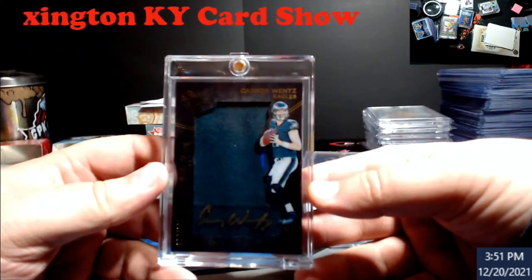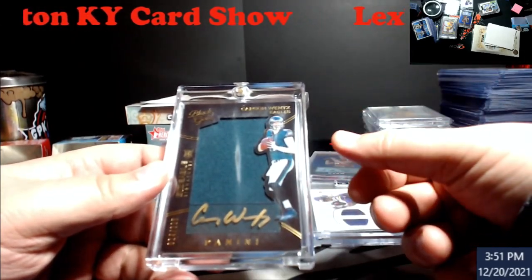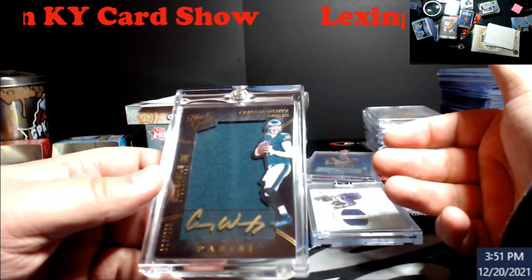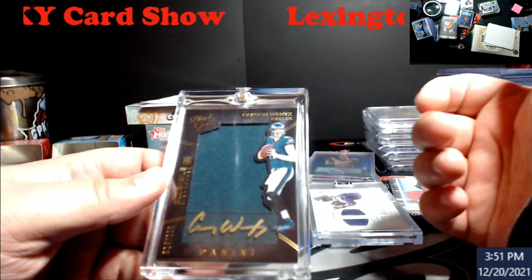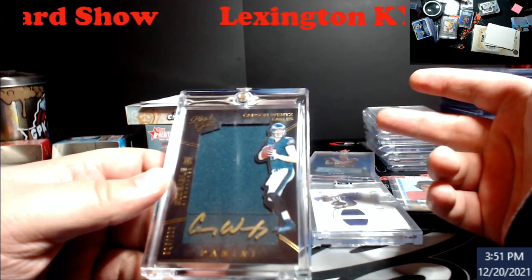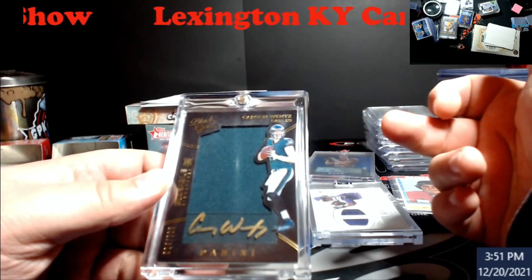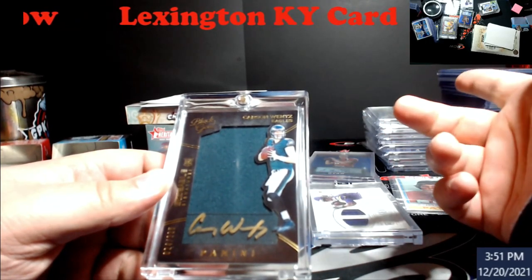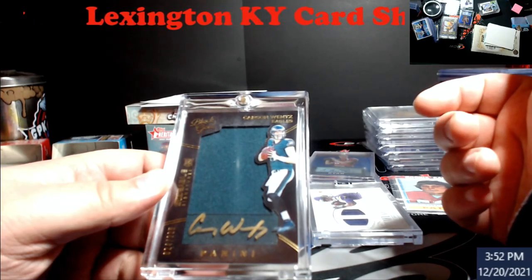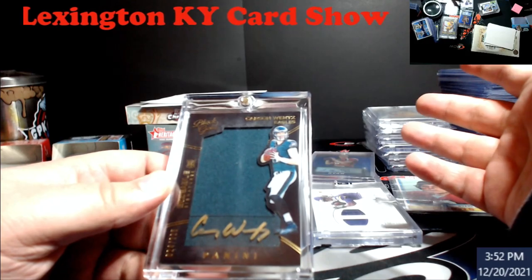Carson Wentz, you guys know he went over to the Colts. He's been doing real well, and I talked about him in one of my videos. Not saying to go buy him, but somebody asked me and Joey to pick two people we think would be the most improved players for the second half of the season. I said Wentz and Dalvin Cook, because Dalvin Cook still had yards, but he had like four touchdowns halfway through. I said, that dude's going to do something.